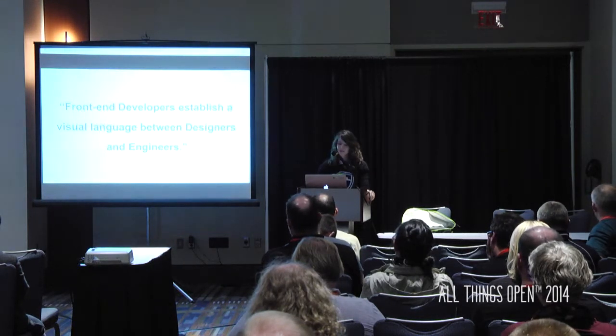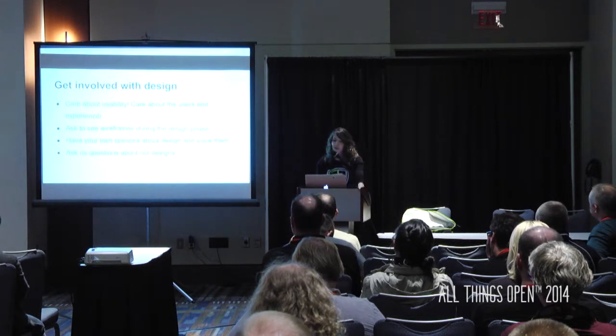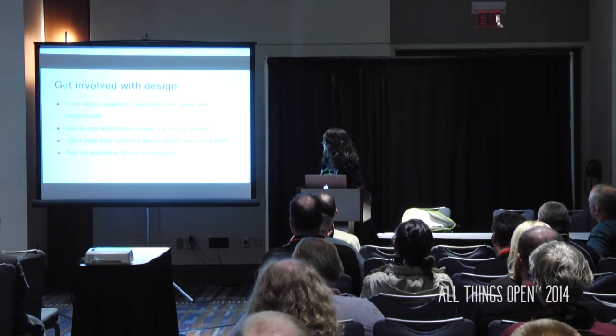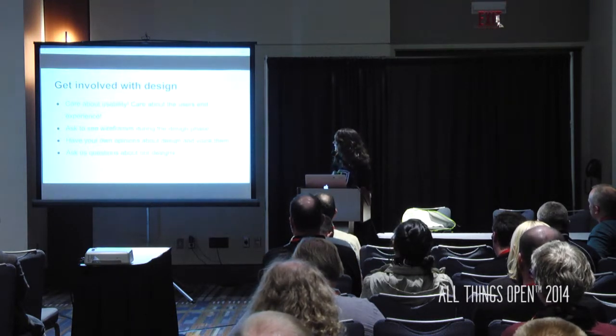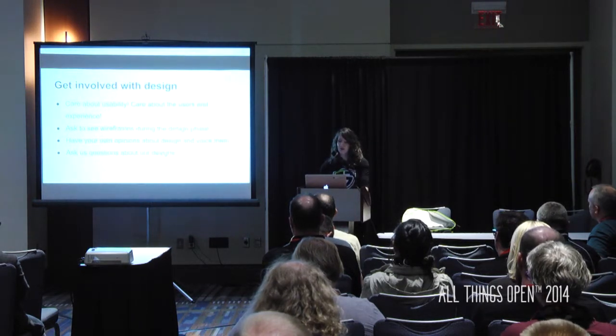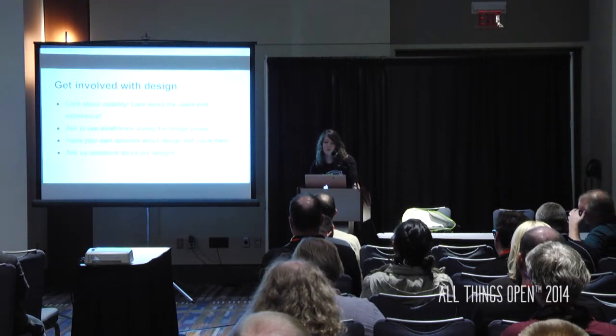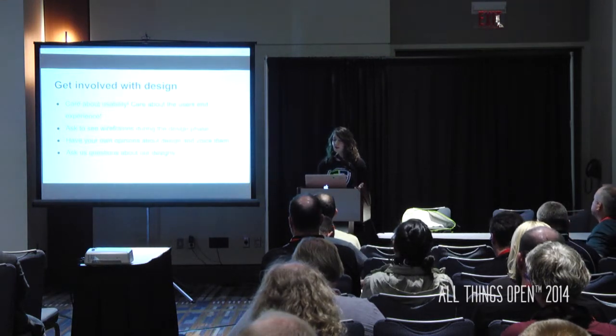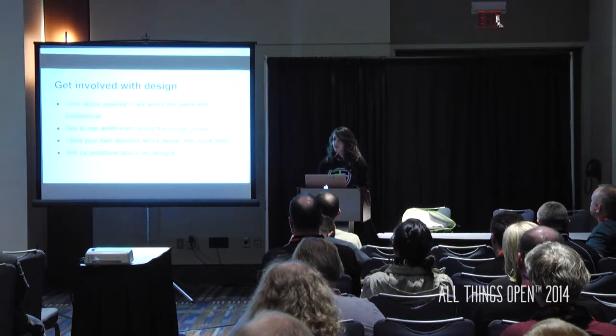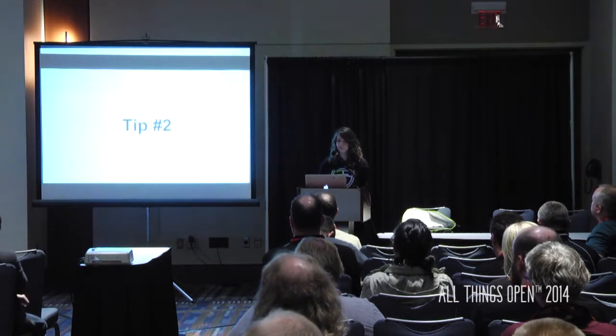So to recap quickly, ask to see our wireframes. Do get involved in the design process and show in small ways that you care about the usability and the experience as well. Have your own opinions about our design. Push back against what we create. What I'd like to drive home is that I've just seen firsthand how opening up the communication and interaction between front-end developers and designers and back-end developers can make a really positive impact on a team.